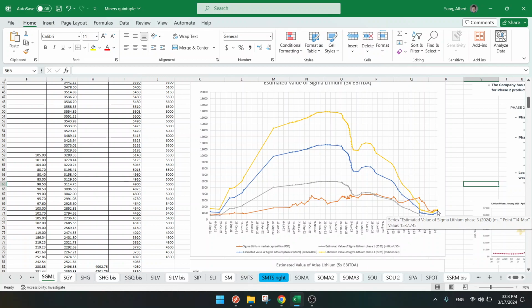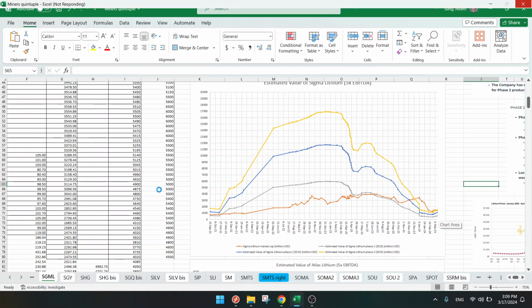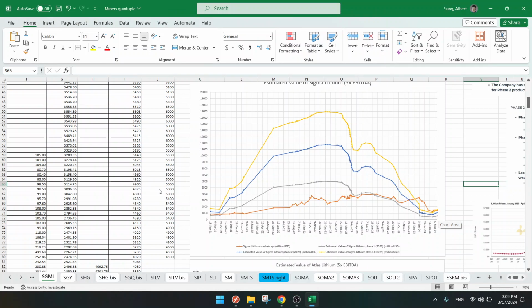It's still overvalued. Currently, it's at the upper range at phase 3 production. We are currently only at phase 1 production, so the gray line. So based on the gray line, this should fall another 30%. That's what I would guess. But if lithium keeps on rising, then there could be a bottom. But I wouldn't bet on lithium to rise too much.